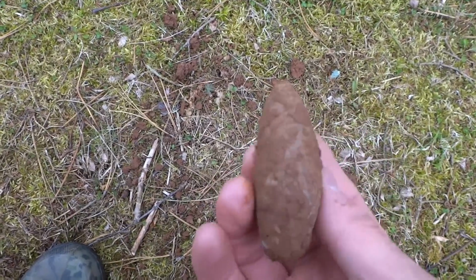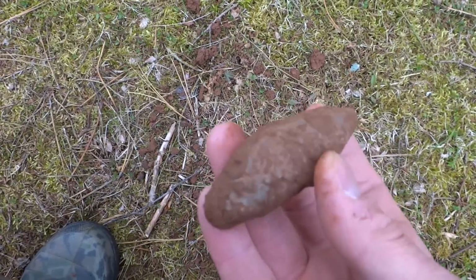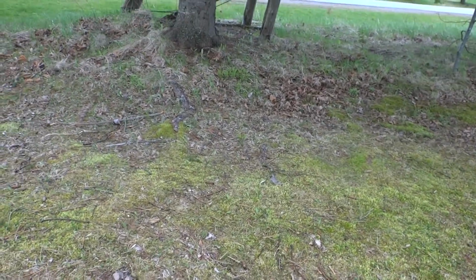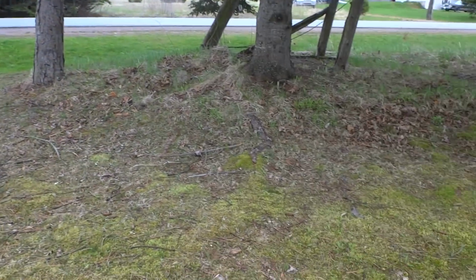Now that's a big thing. Look at that. What is that? It's like a lead egg. Interesting. There must be a lead chicken around here. Look for the lead chicken coop.